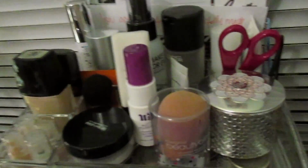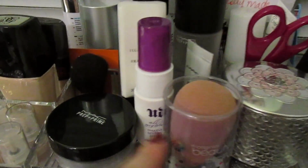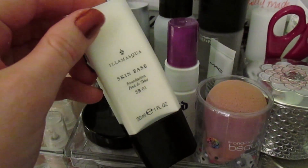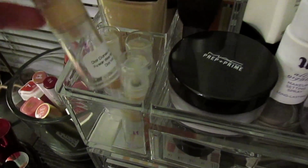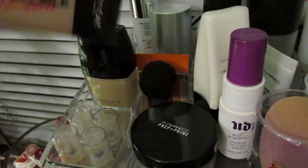Pretty much the top of it is the same. I have skincare back here and sprays, and then I have my Beautyblender, Meteorites, Urban Decay spray, this white foundation from Illamasqua. This is totally awesome, you guys. If you're really fair, this is like a must-have product. My MAC powder that I use every day to set my eyelids. I have the Schwa foundation samples that I'm trying out. Then I have my Guerlain foundation, and I'm really liking my L'Oreal Infallible right now. So I have both of those out.